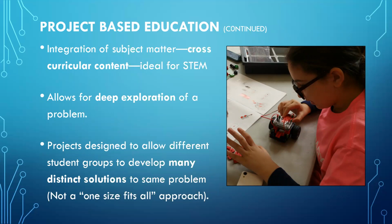Now, the projects presented in each unit are also designed so that if you have several groups working on the same project, you should see variations in the types of prototypes and solutions that these different groups of students are coming up with. This can be, of course, because of differences in creativity, differences in research, or the different approaches taken by each group. But in any case, students get to see firsthand that problems can have many different answers, and that often there is not only one right answer.